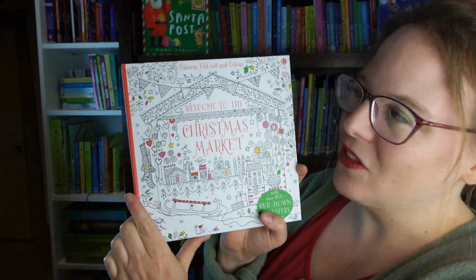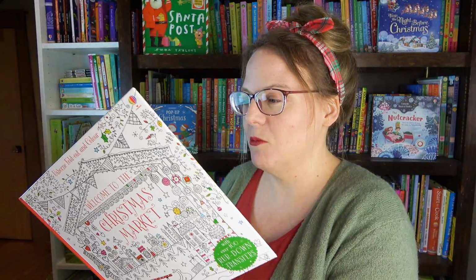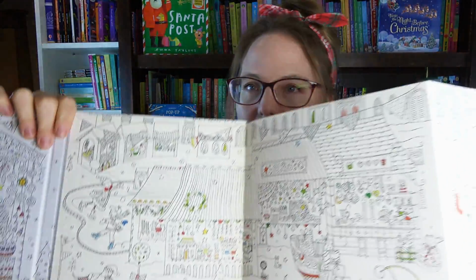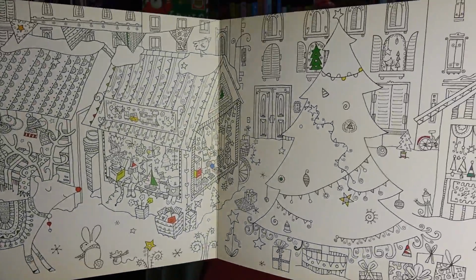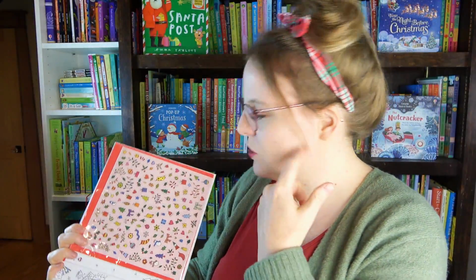And next is one I bought for myself. Yes, I did buy myself a children's book for Christmas, but you'll see why in a second. This one is called The Usborne Fold Out in Color, Welcome to the Christmas Market. This is something that is not available with Usborne anymore, but you can find it on Book Outlet. And this one has all kinds of cute scenes here from a Christmas market. I'm obsessed with Germany and anything that has to do with German things, and Christmas markets is one of the things they're known for. So I thought this would be a lot of fun to color in, and it has the scratch, what are those called? Transfers, scratch off transfers that you could put in the pictures too. So I thought this would be something fun I could do with the girls, but it's mostly for me.